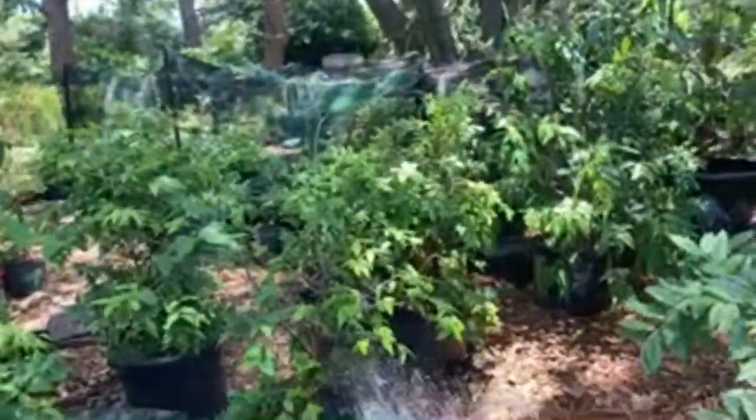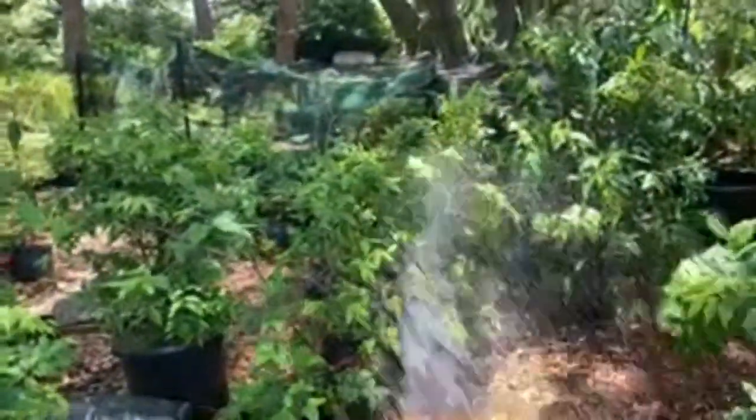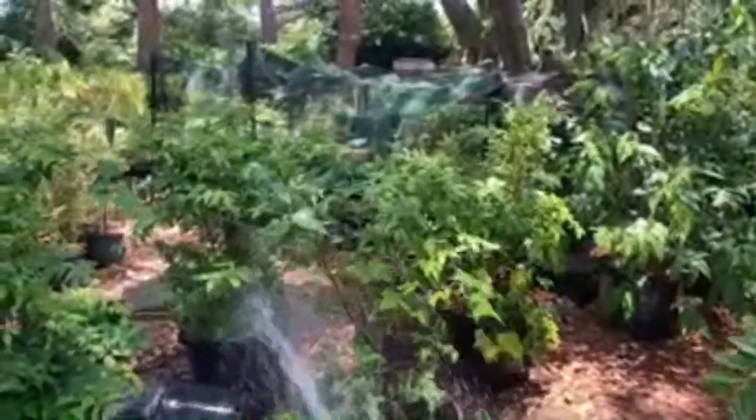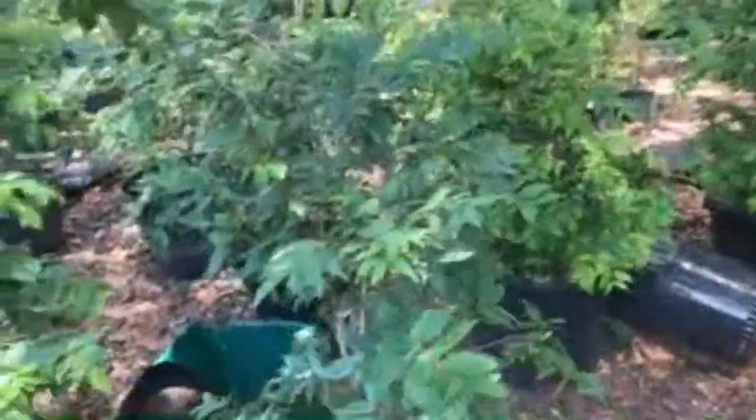Okay, we're making our way over to these trees in this little shade house, and then we'll talk about the hybrids really quick, and we'll bring this all to a screeching halt. Just a little bit longer. These all need some water.